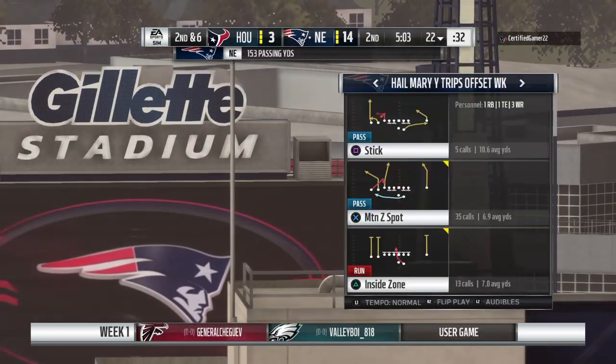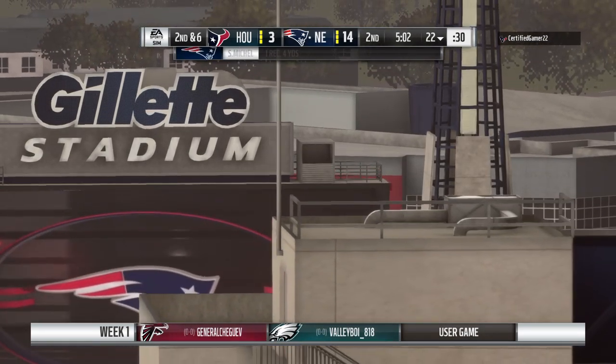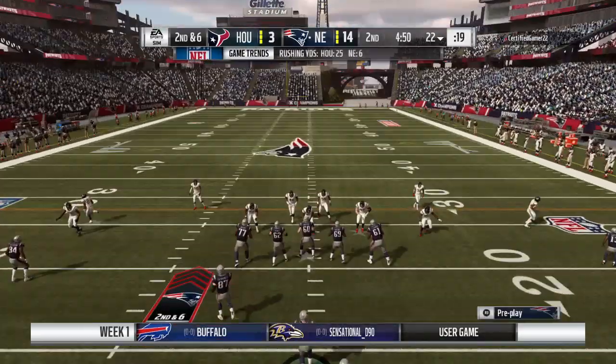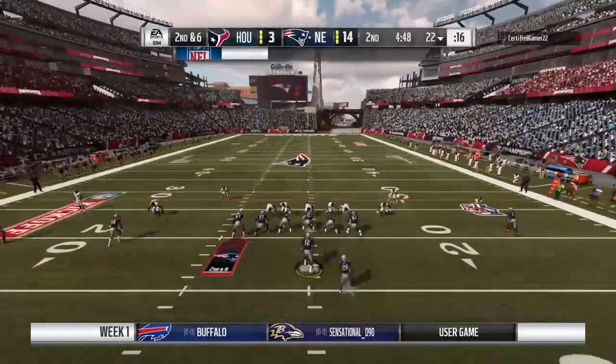I know most of the time when the ball's in the air, you're thinking wide receiver, tight end, but running backs can be a big part of any passing offense nowadays. 4 yards on that last completion, so that sets up 2nd and 6.